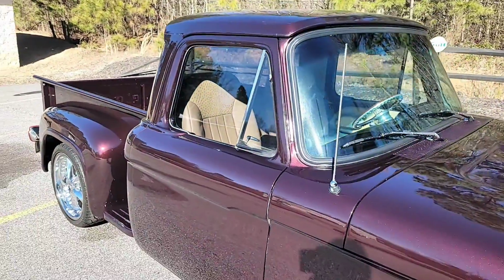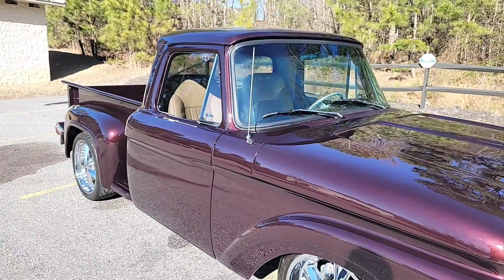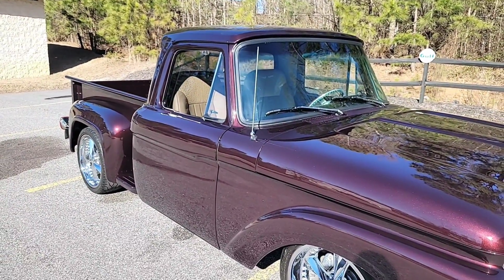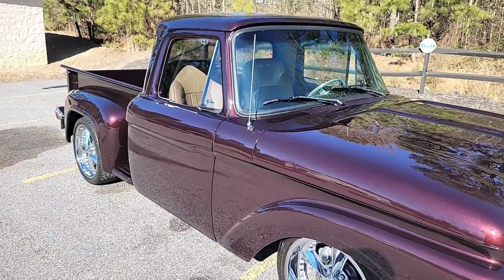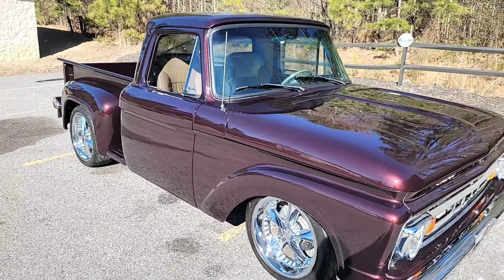It's got the tan interior, you can see there. I'll get you inside here in just a moment. And obviously you can see that the door handles have been shaved. This truck has the poppers. So you have a remote control on your keychain to open up the doors.